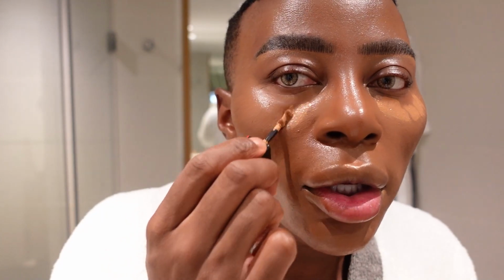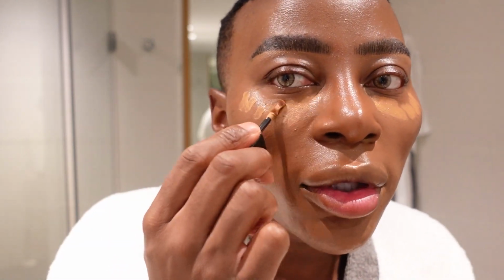Okay, so for concealer, I actually haven't been doing a super bright eye. I've been using the Shiseido Secret Skin concealer. I've actually been using that and the Jouer one, but the Jouer one's a tiny bit bright for me at the moment because I've got a tan. So this is in the shade, I think it's 4 something, yeah, 40110. So I'm gonna just use that and put it from under my eyes. It's actually the perfect kind of golden tan shade for a deeper skin tone.